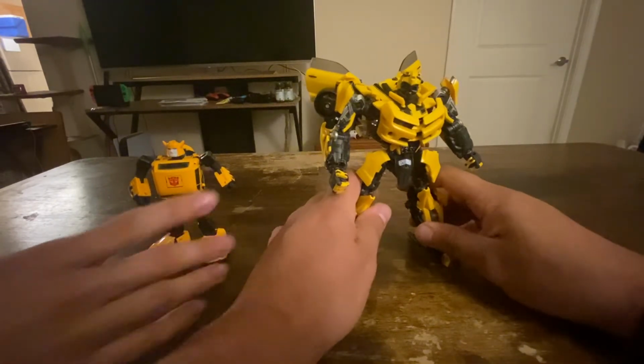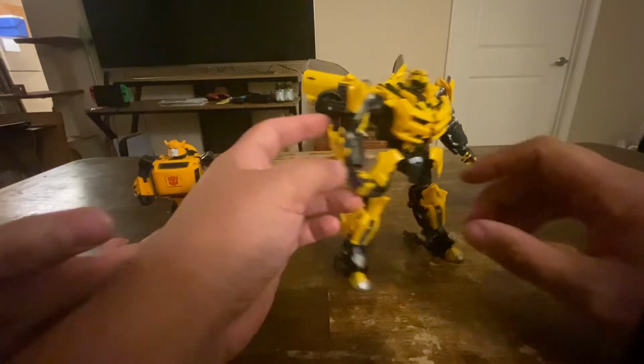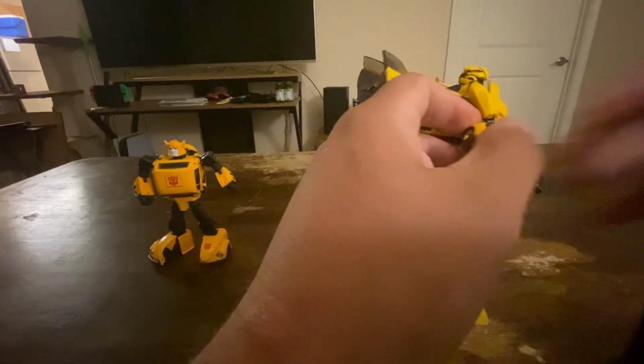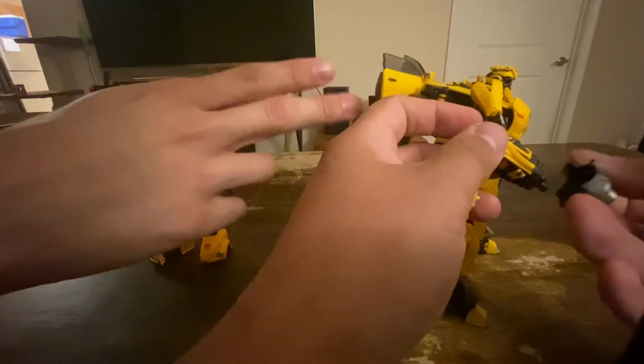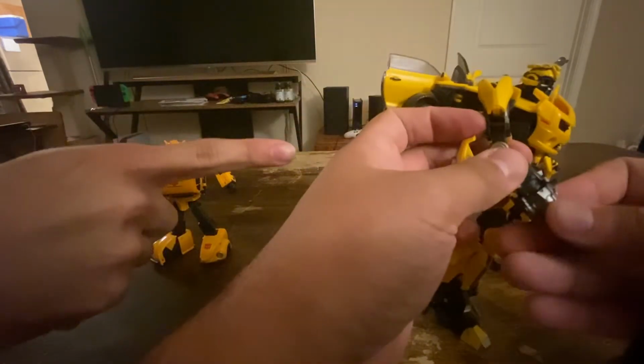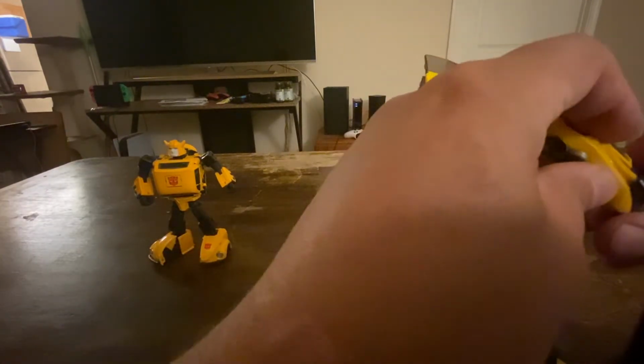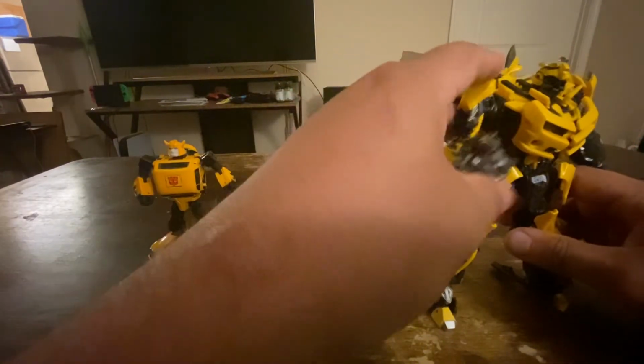In general, he is more accurate, but there's probably a few frames in the G1 episode where Bumblebee looks like this for some demented reason. What? It's without question. This guy is, like, way more accurate. Almost spot on. Yeah, and he's got his gun, which is pretty cool.